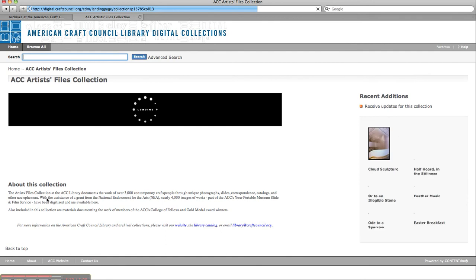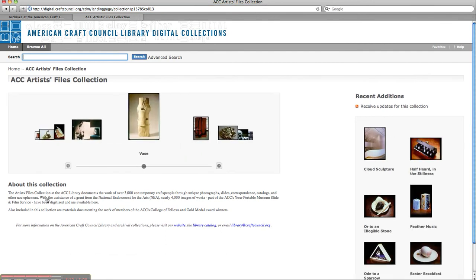The ACC had a Your Portable Museum slide and film service where people could rent or buy slides or film strips of works or craft processes. Some of the Your Portable Museum images are digitized here. Selecting Home brings us back to the ACC Library Digital Collections home.